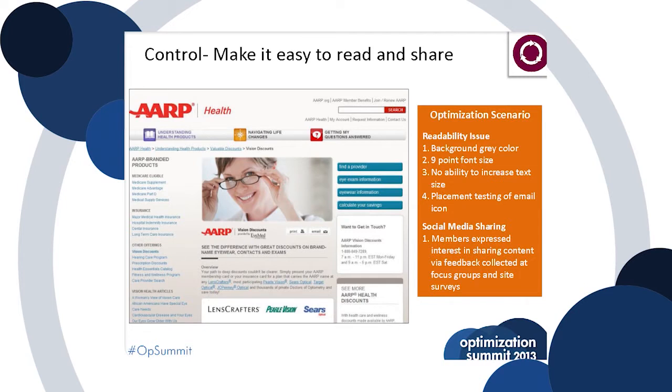So this is the control. See the gray background. You've got a lot of colors going on there. You've got a lot of buttons. And then the font size actually on the control was 9 point. We know that our members cannot read that. So not only in our test did we increase the font size to 12, we changed the background color.